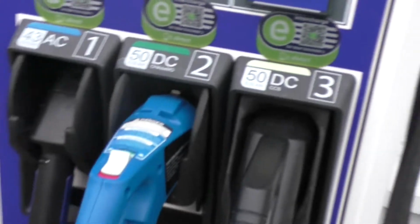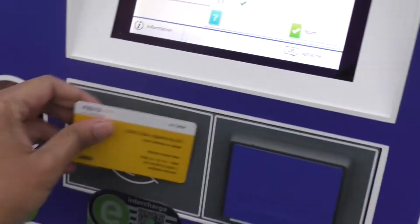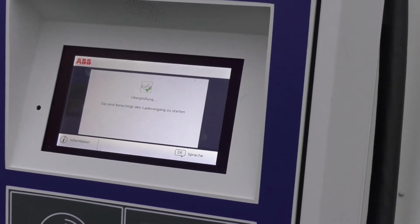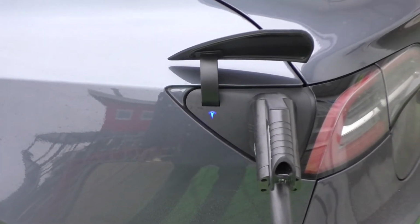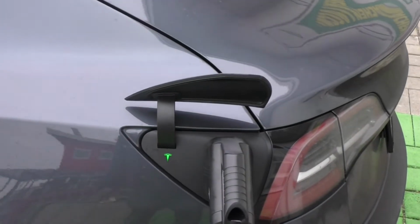Yeah, here is the charger. Let me just open the charge port, get the CCS plug, plug it in, and then I have to tap my ENBW card. CCS start. I hear the click, and then it should turn green, the Tesla light. They are doing the handshaking. Yeah, it started.